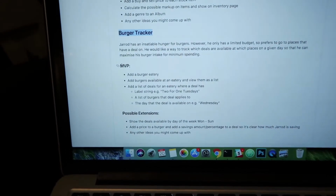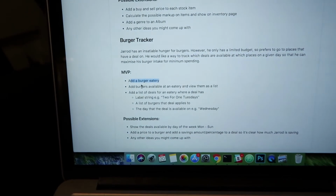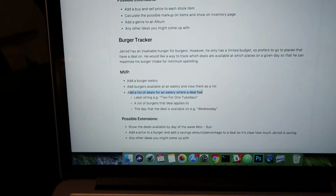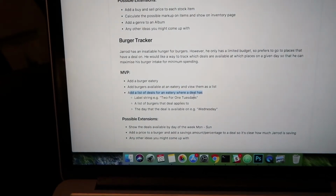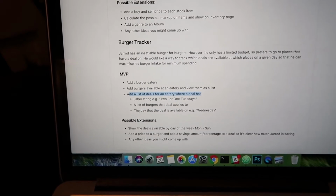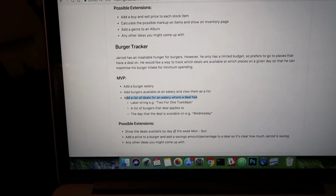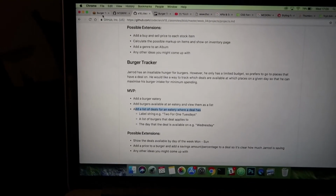As part of the MVP for the burger tracker, we had to be able to add a burger eatery, add burgers available at an eatery and view them as a list, and add a list of deals at an eatery, where a deal has a label, a string for the deal, like 2 for Tuesday, a list of burgers that the deal applies to, and the day that the deal is available, for example Wednesday. Then there are a few possible extensions, such as showing the deals available by day of the week, Monday to Sunday. I'll give you a wee example of what I've got just now.